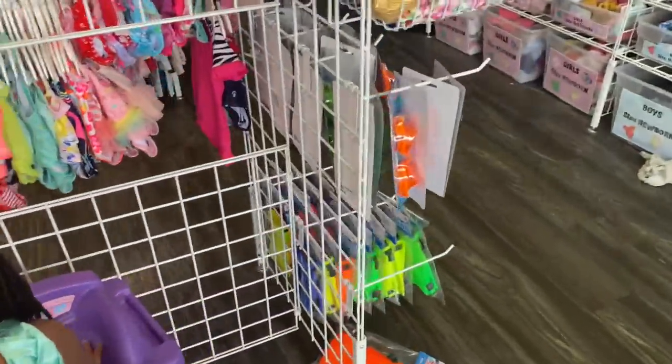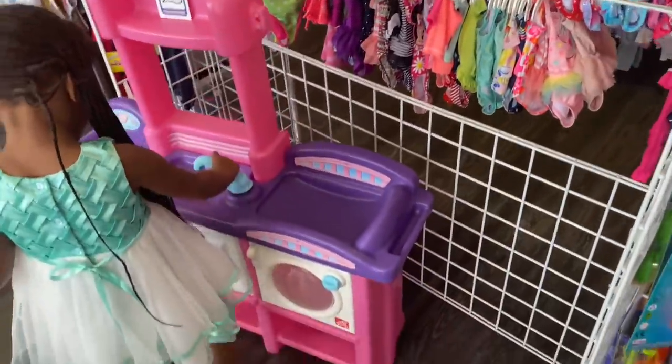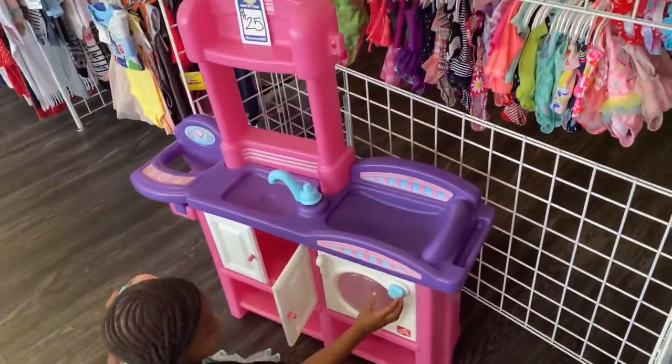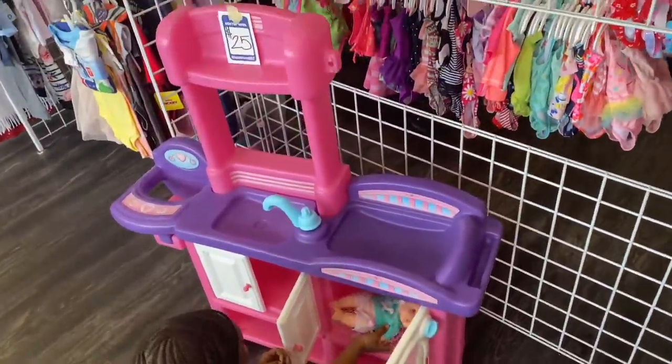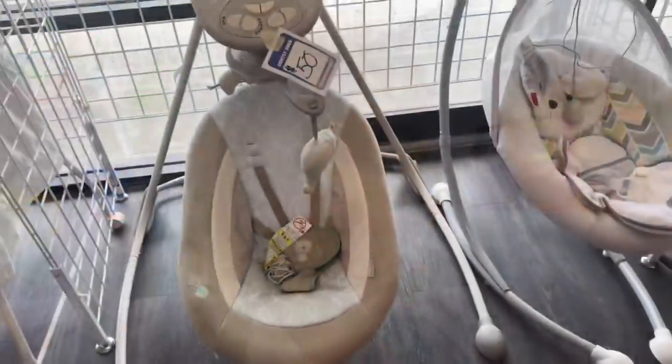They have this other kitchen over here. Oh, it's a laundry room. I don't know what it is. It's a little house for the baby for $25. Gorgeous wants something like this so bad. I might let her buy it. We're not supposed to buy anything. We're window shopping.